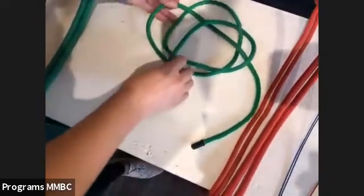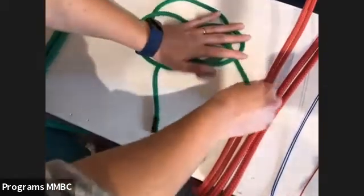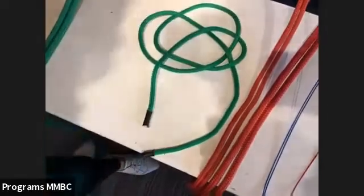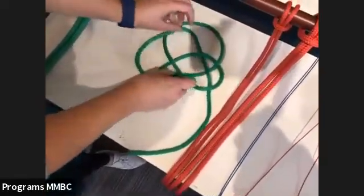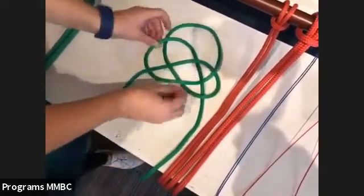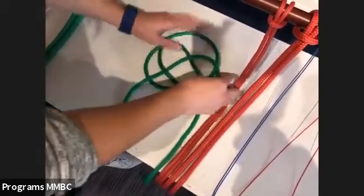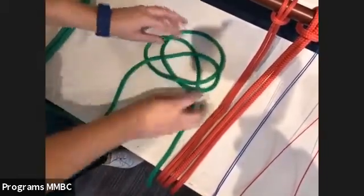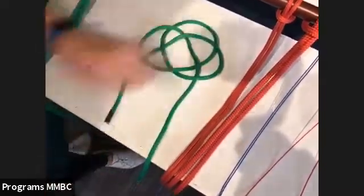Because then I need extra line to do this. You kind of have to do that in a balanced way. I still want to keep my holes so that I can see where they are. I don't want to get it too tight in one area and not tight enough in another area. So I want to keep it nice and balanced. So I'm just bringing it a little bit tighter together.